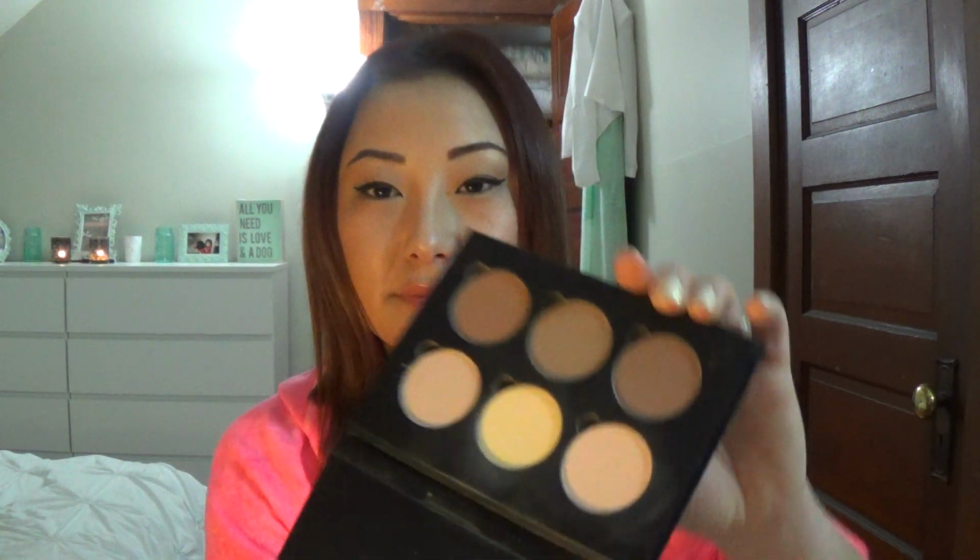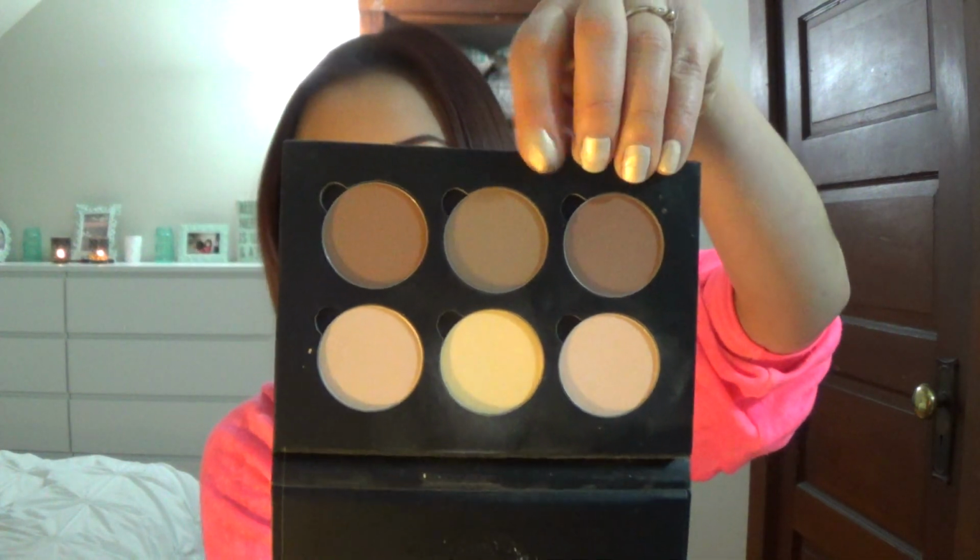And I'm letting you guys know as a contour aficionado and highlighting aficionado that this palette is by far one of the most amazing ones that I've ever come across. It's super convenient. Look, it's got them all right there at the tips of your fingers.